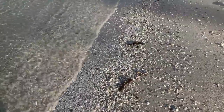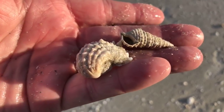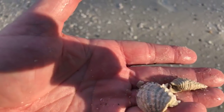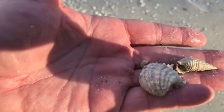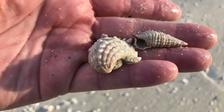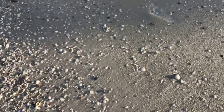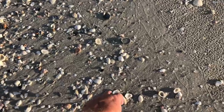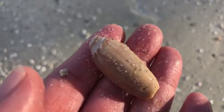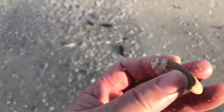Just two neat little shells. A little jewel box on the left and an auger shell on the right. Another little olive shell here. We saw one of these earlier this morning. This one's missing its tip as well. The olive shells. You find some pretty big ones here once in a while.